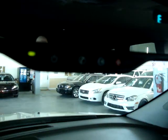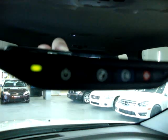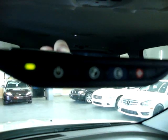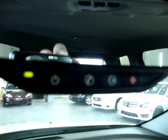Another thing I forgot to tell you about the OnStar system, if you purchase this vehicle, I think they have a promotion right now. If you sign up for the subscription, if after 90 days you're not satisfied with its performance, you can go ahead and cancel it and they'll refund your entire amount.